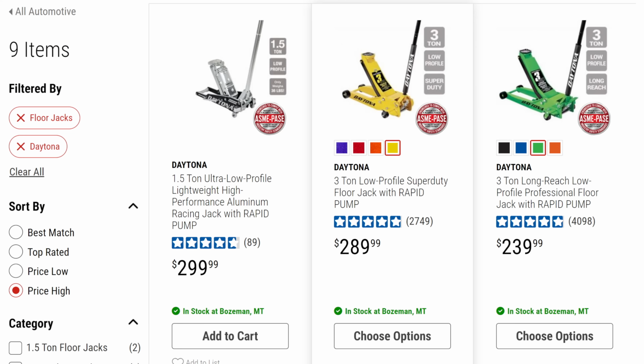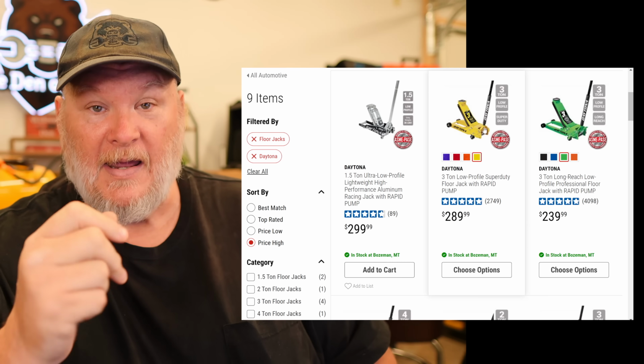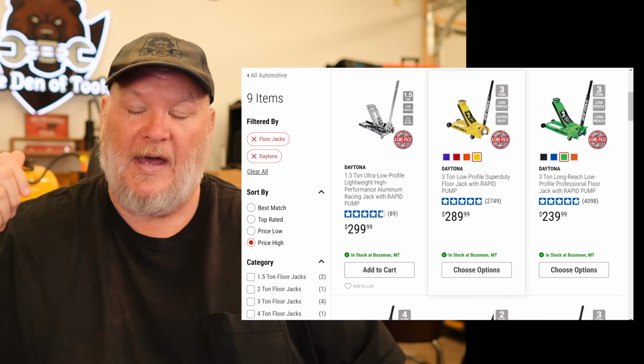All right. But the one I really want to talk about here is this one here. Let me bring it back up. It's the Super Duty right here in the center. Now, the Super Duty is their tried and true. It's the one that's been around forever. This is the one you'll see at professional shops all the time. And the reason being, and a lot of people still don't get this, 3-year warranty. All right. Is it better than the other ones? It will not perform better.